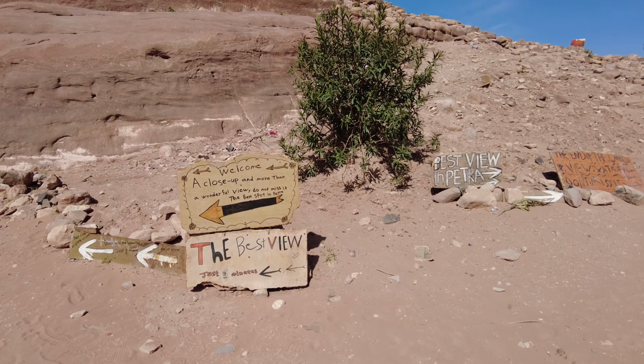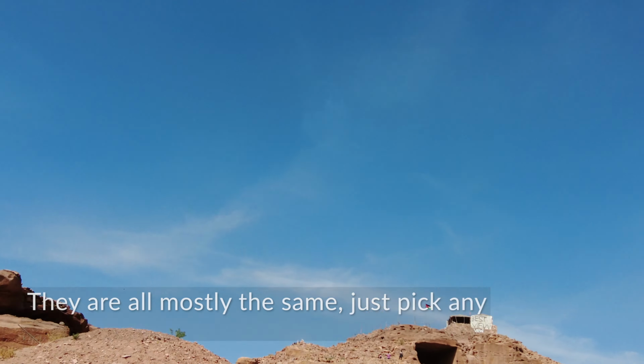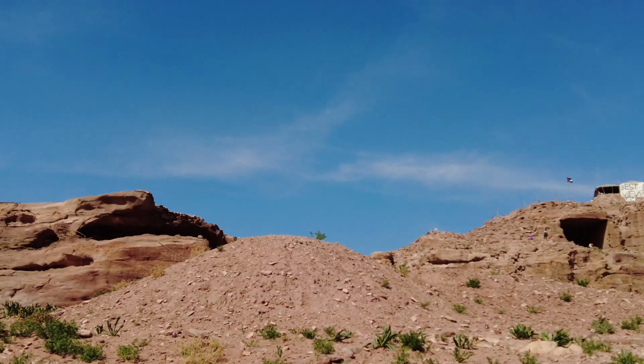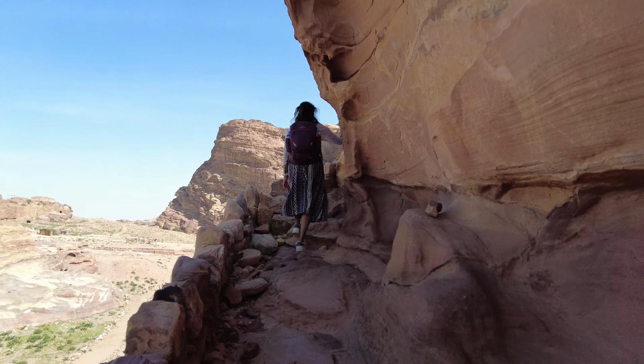Just going to walk up a bit to one of the viewpoints here. I think we have to pay for them, but we'll find out. Hopefully it's not too bad. Don't miss it. How many best views can you have? There's one there, there's one here, and there's one up there. This feels extremely precarious.